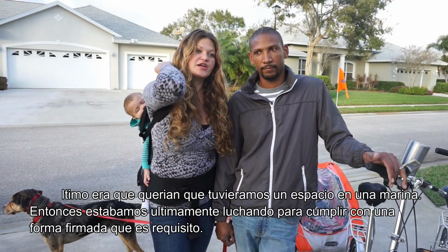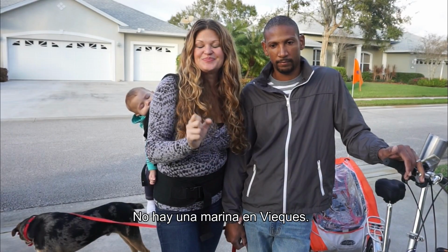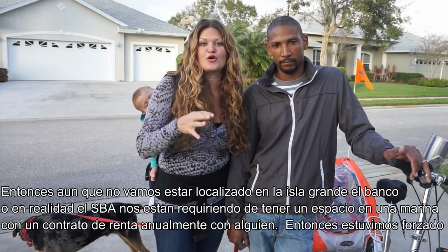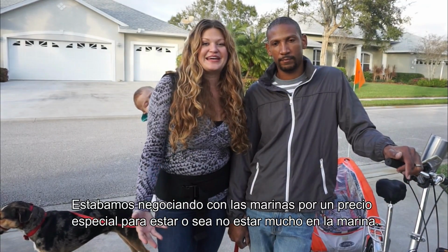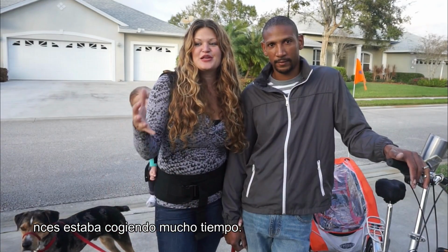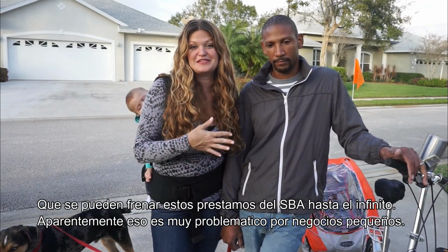And finally, they wanted us to get a marina slip. So we struggled with a form that they need signed for the marina slip. There are no marinas in Vieques, so we won't be located on the main island, but the SBA is requiring us to have a rental lease agreement with someone. So we were forced into that. We were trying to get a prorated rate for being at the marina, and then once we showed them the form that we needed signed, everybody lawyered up. They needed to check with their lawyers. This was going on for a long time, and we learned that this portion, called a lease agreement, that we needed signed, can actually stall these SBA loans into infinity. Apparently this is pretty problematic.